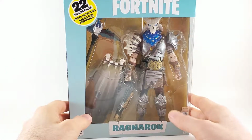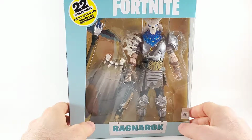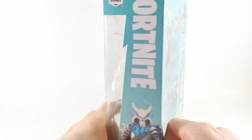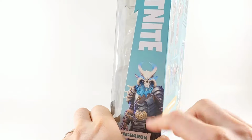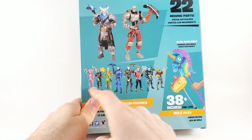If I'm being honest, I like a lot of the Fortnite toys, and this might be the best one they've released so far. It's got 22 moving parts. On the side there, you've got some really cool glowy skull eye, horn. Man, this thing's awesome. Along with that, look at the whole line.